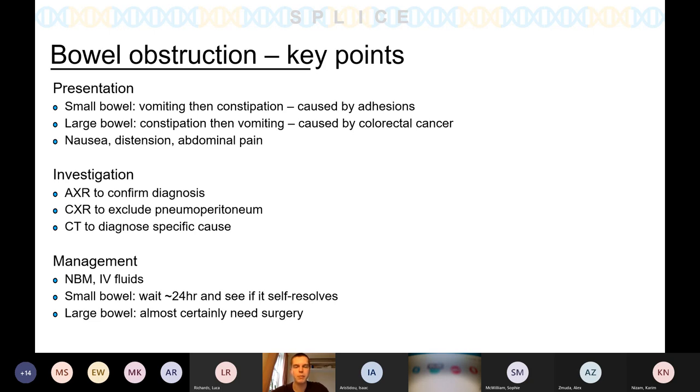If you suspect pneumoperitoneum, i.e. peritonitis, a rigid abdomen or a woody abdomen, you need to go for chest x-ray to look for pneumoperitoneum, air under the diaphragm. If you've diagnosed bowel obstruction and you're not sure what's causing it, then CT is the investigation of choice. So what you do as an F1, put them on nil by mouth, IV fluids. I should have put NG tube there as well.